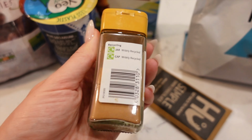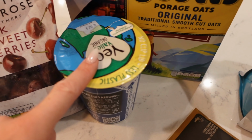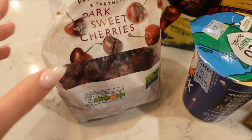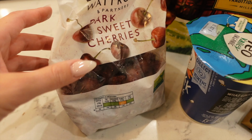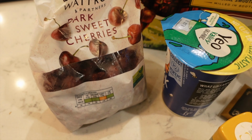I've got some ground sweet cinnamon because who doesn't love cinnamon? I've got some porridge oats, 0% fat Greek yogurt. This actually isn't, it's just normal Greek yogurt, but I would definitely get a 0% fat one. And then we've got some frozen fruit. So today I'm gonna be using these dark sweet cherries because we're gonna be making it sort of like black forest flavor. Frozen fruit is the best because it defrosts overnight. It just gives the best flavor.